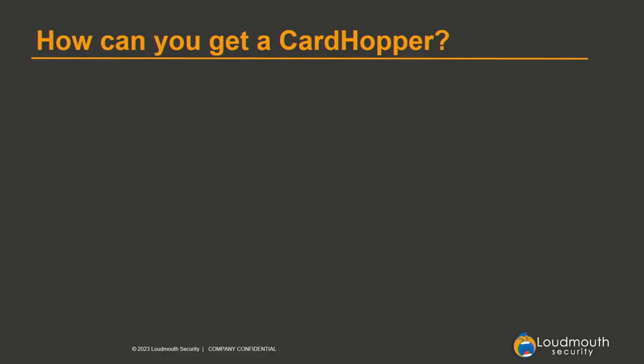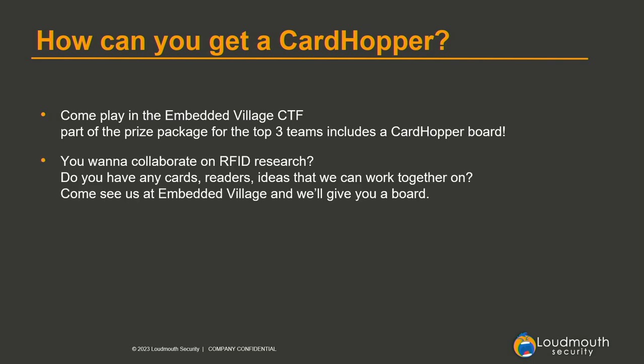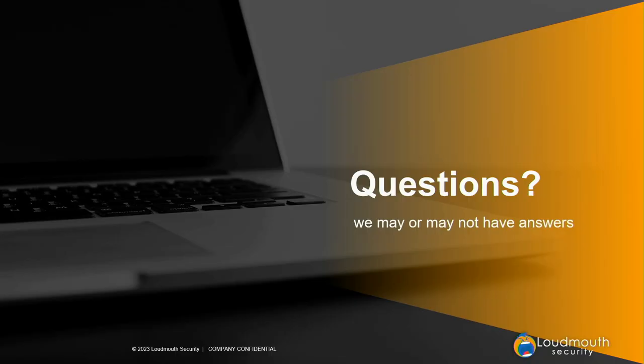All right, so that's the end of our presentation. We have some extras of the little boards, the card hopper boards that we printed, the correct ones now. We also run the embedded CTF, so if you come play in the Embedded Village CTF, the top three teams will get one of those boards, so come and play. Or if you're interested in collaborating, if you want to try testing this at further distances, we're happy to share with you a card and a board, and we can see how far we can push this. Come chat with us at the side afterwards, and thank you very much. Any questions?